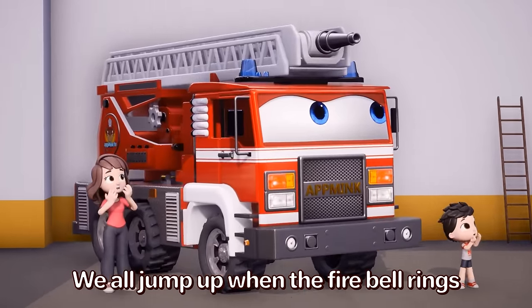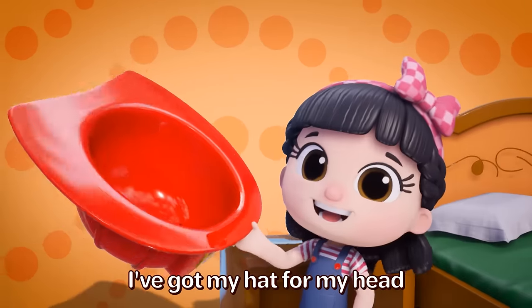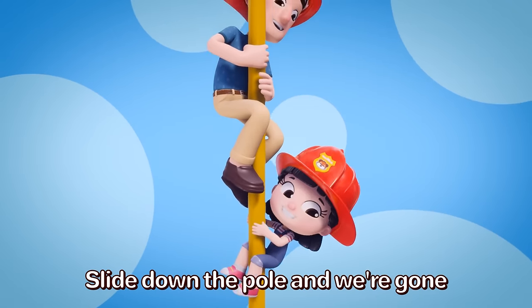We all jump up when the fire bell rings. I've got to jump out of bed. I got my shoes to put on. I got my hat for my head. Slide down the pole and we're gone.